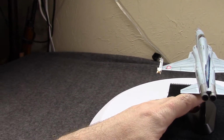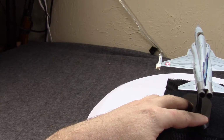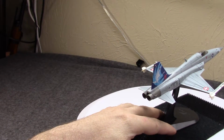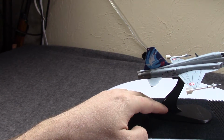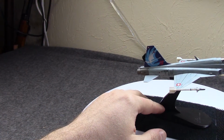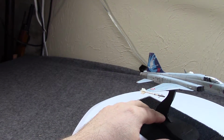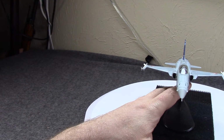And to talk about that, we have a 1/72 scale diecast model from Hobbymaster. This is a Swiss Air Force F-5E in a typical air defense configuration. This is the single seat version.